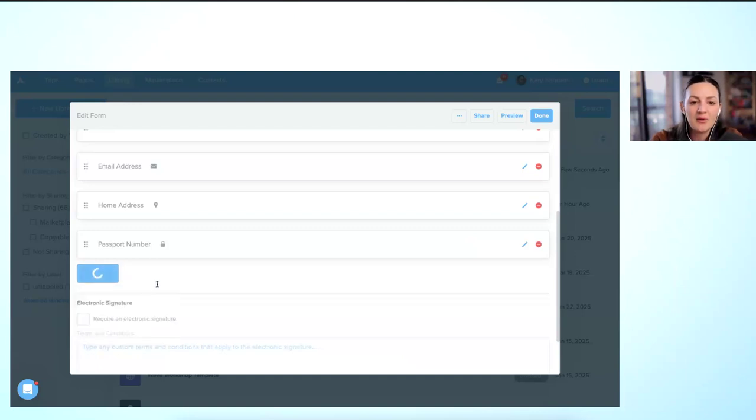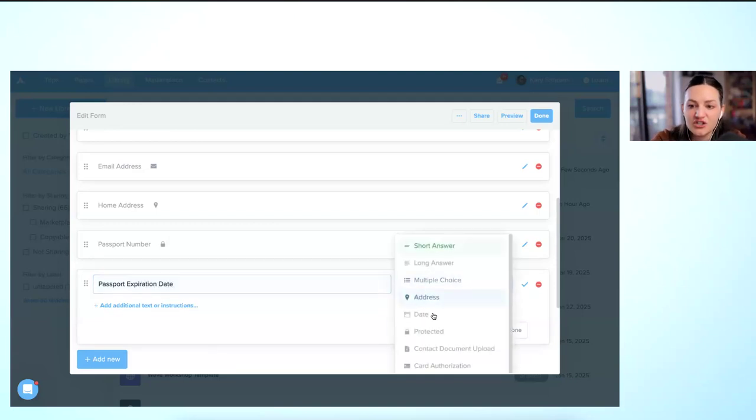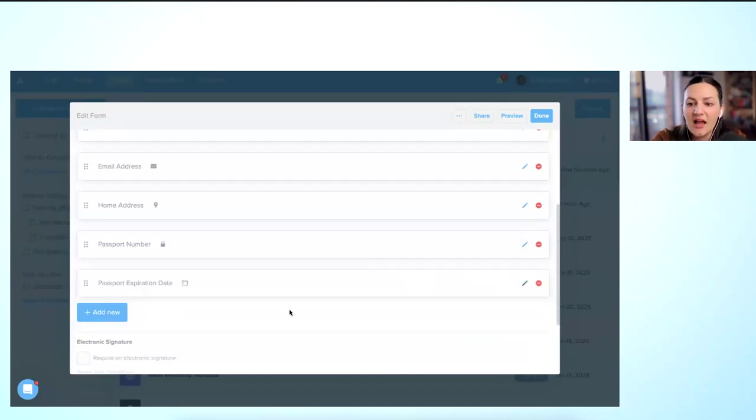Now, another thing you might want to ask is passport expiration date. And then I'm actually just going to choose date. So you could just do that. You can just say date. And then the final thing, and then we'll wrap this up, is I want to actually ask for a photo of their passport. Pretty cool, huh?